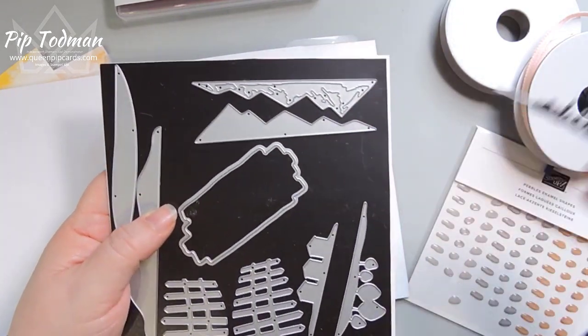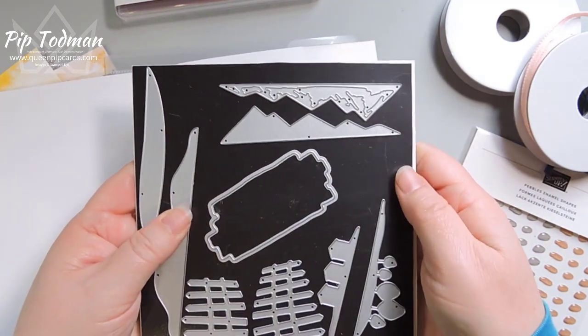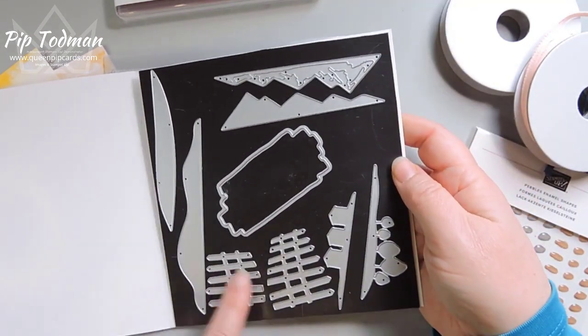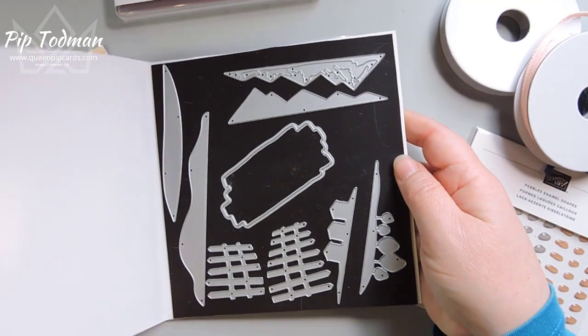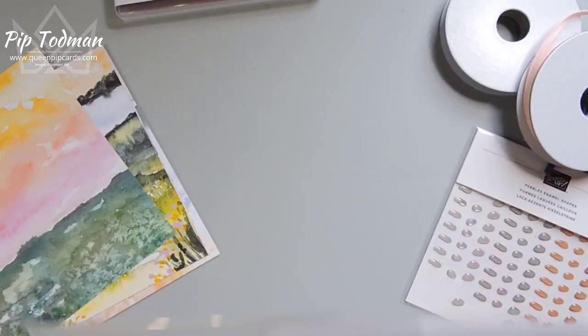So I am going to use that one today. I've already cut the other one out, so that's fine. So I think that's all I need from there. But it's got these beautiful fence panels and everything. It's lovely, really lovely. So let's pop that away.